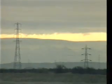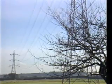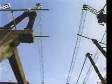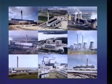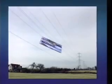Even when demand is at its peak, the national grid is flexible enough to respond. A network of over 13,500 kilometers of transmission lines, distributing over 50,000 megawatts of electricity. This network links over 70 power stations throughout England and Wales, an industry which has grown to become one of Britain's biggest businesses and one of the largest power systems in the world.